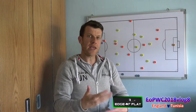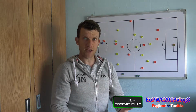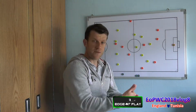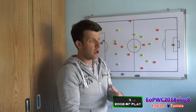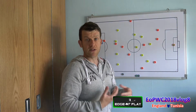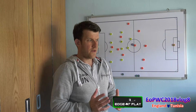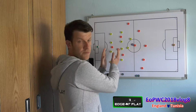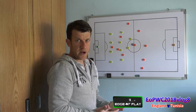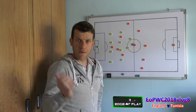The pace they're playing at is really good to see. It's opening up teams. Can the player running at full pace though then switch to the composure needed to finish? And that will come with age and experience and time. In the second half, Tunisia made a clear decision to drop off more, and this did make it more difficult for England. The key thing is then patience.